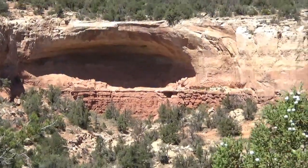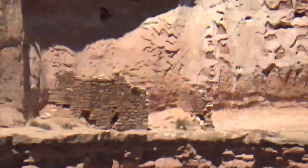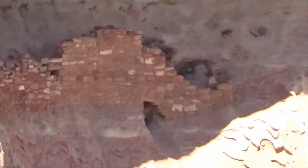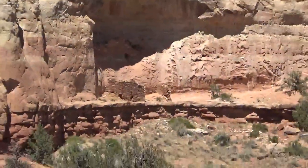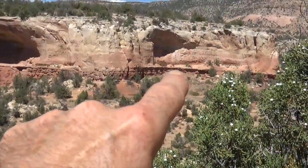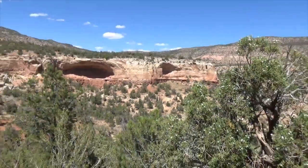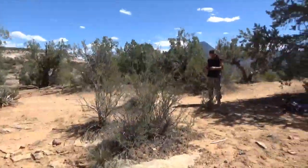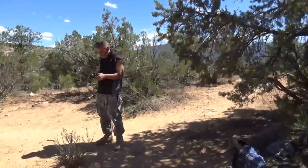But there's some others here. And a huge condo way up high in there. Massive structures. And so we're going to try to document them by going up here and getting some good views. Ransom is going to get some aerials, but we probably won't have time to get that on here.